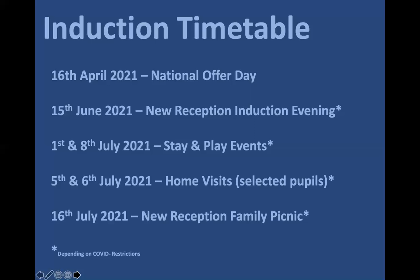That's where the teacher and teaching assistant will come and visit you in the home. And we find those highly beneficial for us to learn about you as a family, and more importantly, about the child that we will be inducting in reception. And it's probably the only time in your child's school career where you invite us. You invite the school into your home rather than the school inviting you as a family into the school setting.